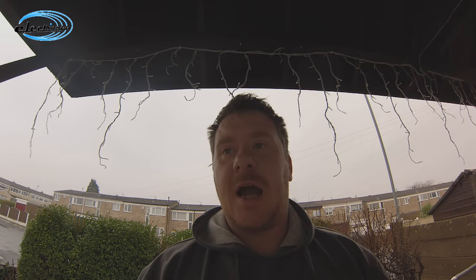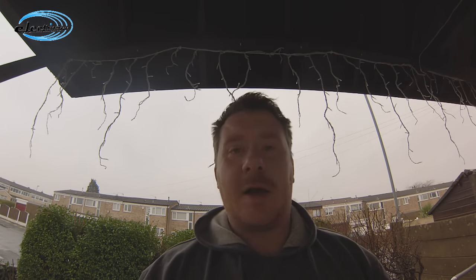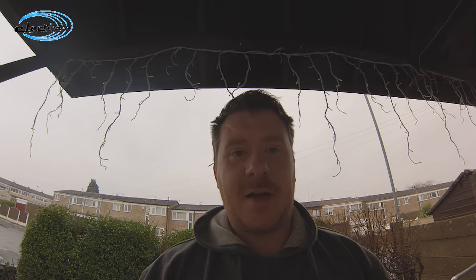So instead, what I've done is I fitted the new motor last night, I took it out this morning, and it flies phenomenally well. It's ridiculous how well it flies.